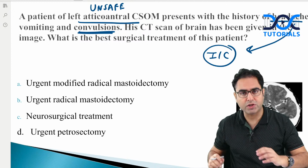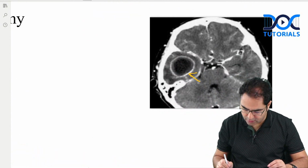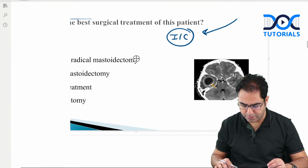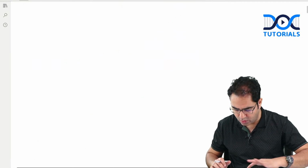So a CT scan picture is given. Look at the CT scan picture. Can you see a beautiful abscess over here, beta? This is the case of temporal lobe brain abscess. It's a case of temporal lobe brain abscess, my dear friend.